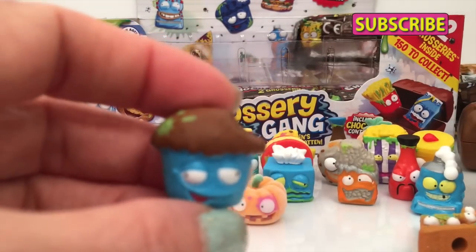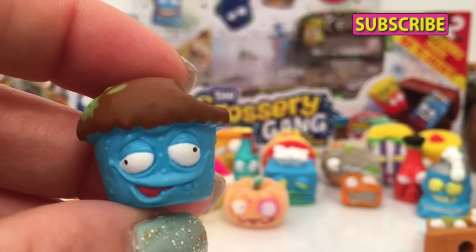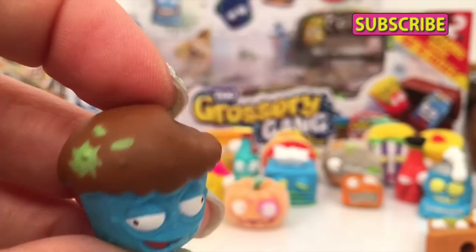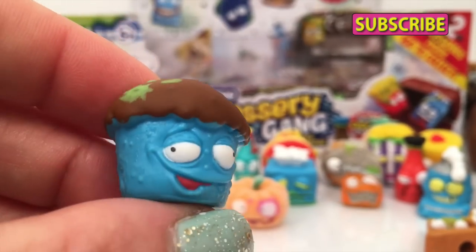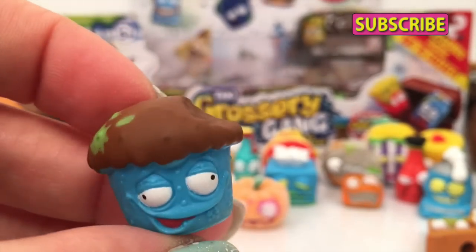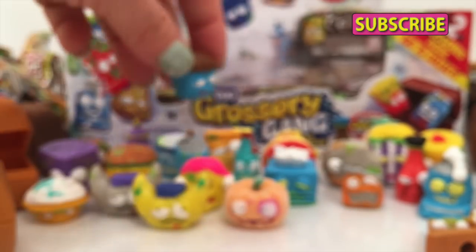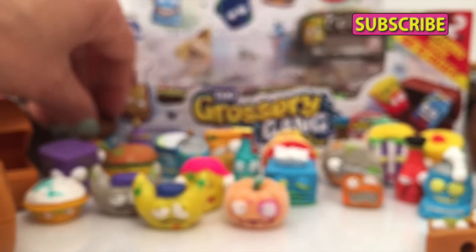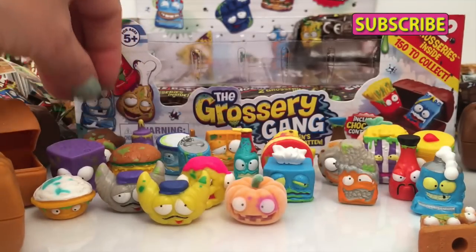Oh, this one is Stale Muffin. Look at that face. Oh my gosh. Stale Muffin. Awesome. From the Half-Baked Bakery. I'll put you in the back. There.